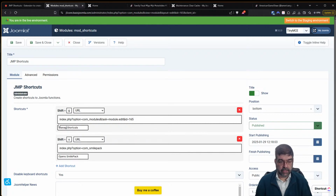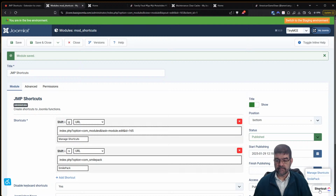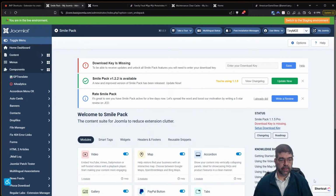Let's go manage shortcuts. So I'm going to name that, and this will be Smile Pack. Save. And now I've got this down here. I'm liking that. So even without the keyboard shortcut, I can just go down the bottom, click shortcut, and next thing you know, I'm in Smile Pack. And I can have some of my most favorite things down the side there.